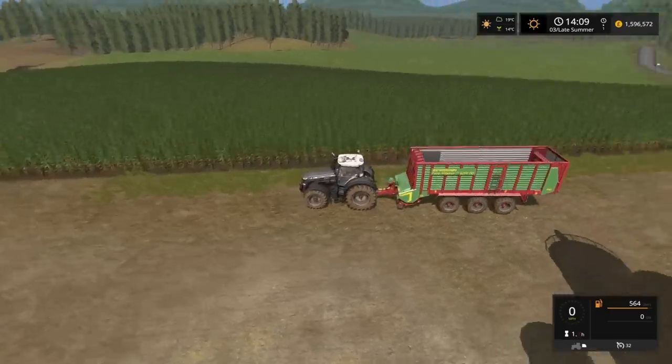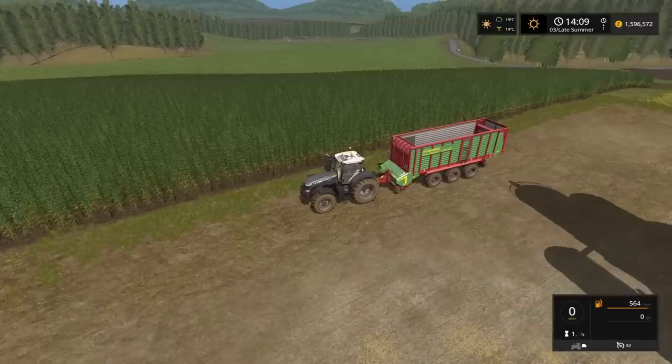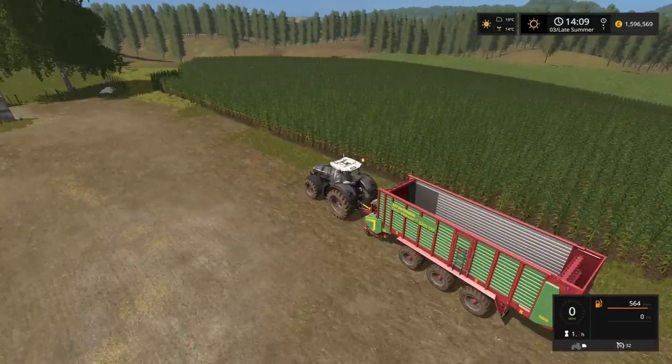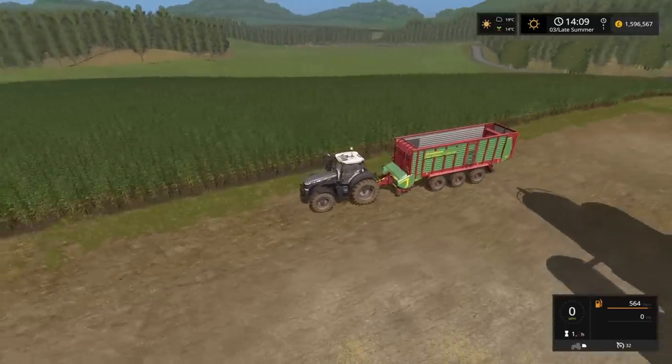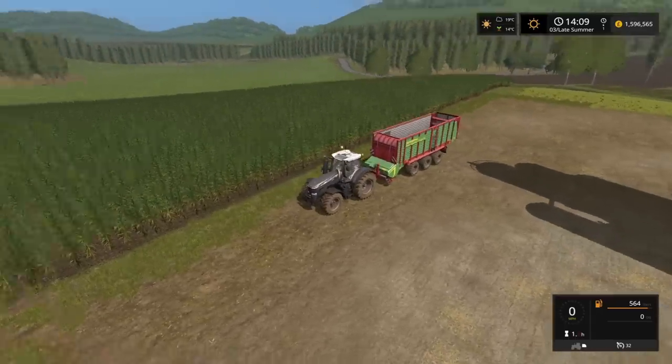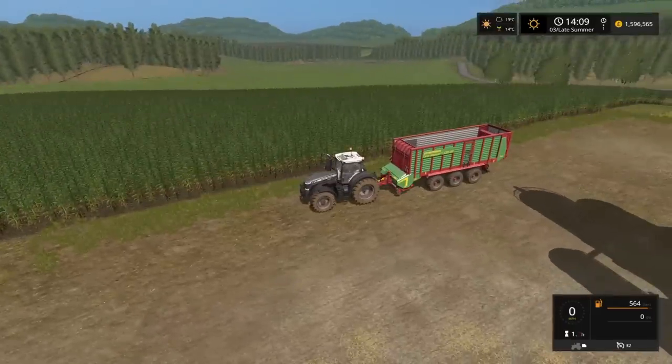I could do it and sell it, but the thing with silage is doing a big silage harvest and selling it all with your conveyor belts and stuff is a good way to make money. But I've made a load of money on forestry on this map. That's what I said before. Different maps you can make money in different ways. I don't need to make money doing silage on this map, because I can do forestry on this map. So I'm not sure what I'm going to do on this one yet.